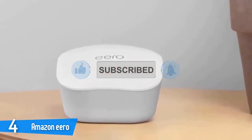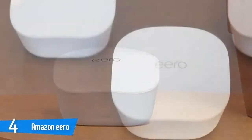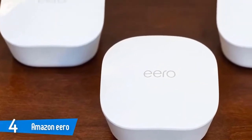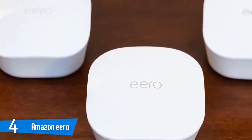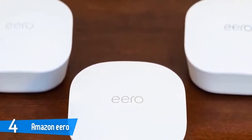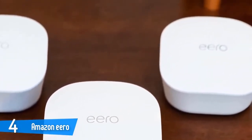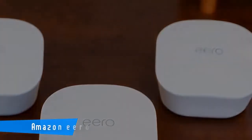There are faster options out there than the new 3rd Gen Eero, not least the more expensive Eero Pro, but for most users the Eero should give you the speeds, the stability and the coverage you're going to need for a home Wi-Fi network. It's a quality option for fixing Wi-Fi around your home. The only problem is there's so much competition.